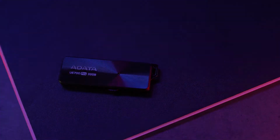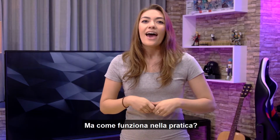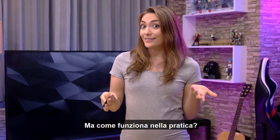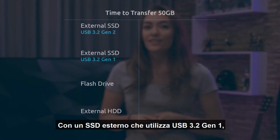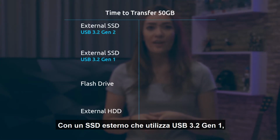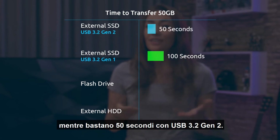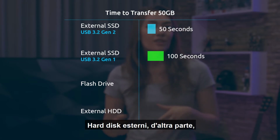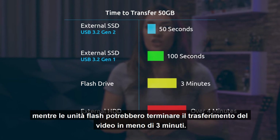So, we know which types of devices are faster and which are slower, but how does this actually work in practice? Well, let's find out. Say you want to transfer a 50 gigabyte 4K video. With an external SSD using USB 3.2 Gen 1, it would take around 100 seconds to transfer the video, while it only takes 50 seconds with USB 3.2 Gen 2. External hard drives, on the other hand, would need around 4 whole minutes, while flash drives could finish transferring the video in as little as under 3 minutes.